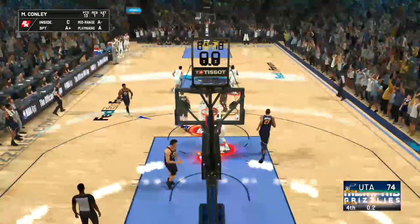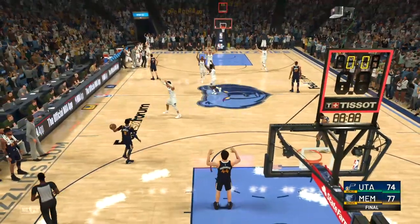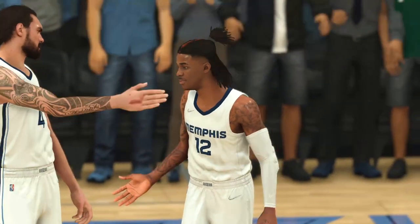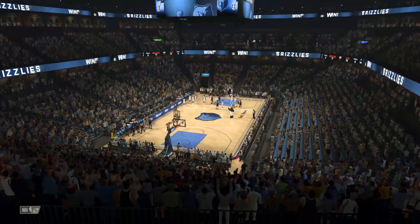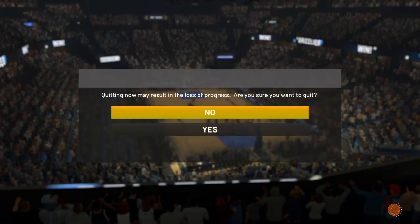So how you come back? 2 for 2 at the line. This how you come back. That last free throw was a huge, huge shot. The difference between a 2 and a 3 point game. All right, good job. Thanks so much. How much did Ja Morant drop?